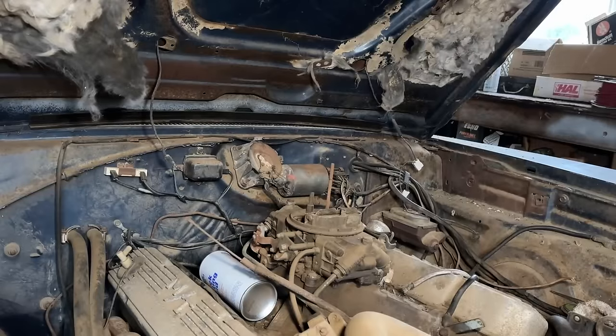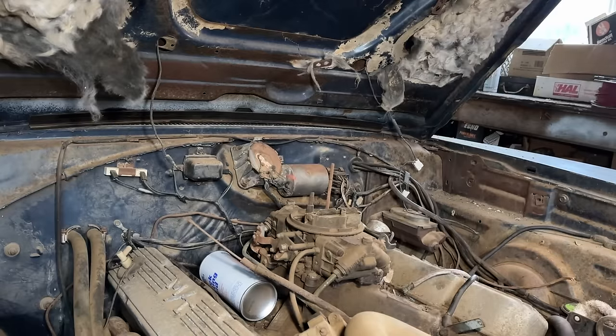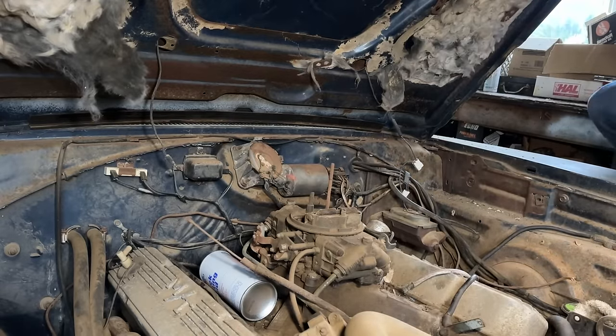Here you go, wire brush. Oh, that is exactly what I wanted. I couldn't get any better. I even have gloves if you want. They're not clean, but we're good there. All right.